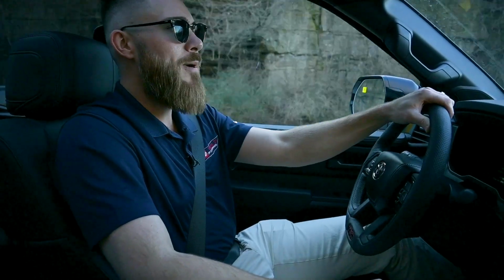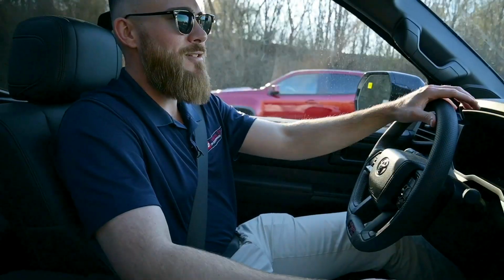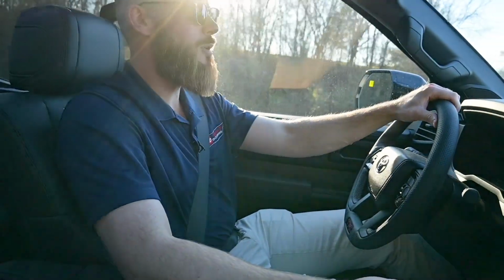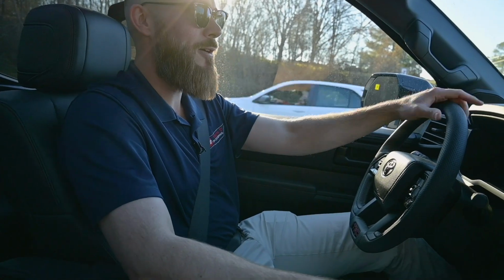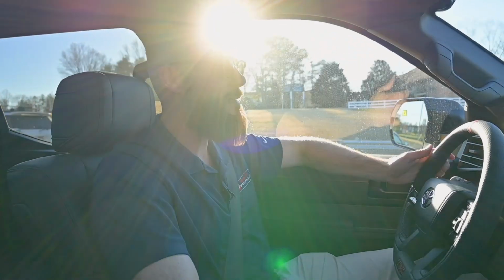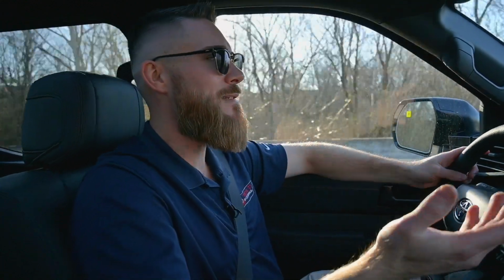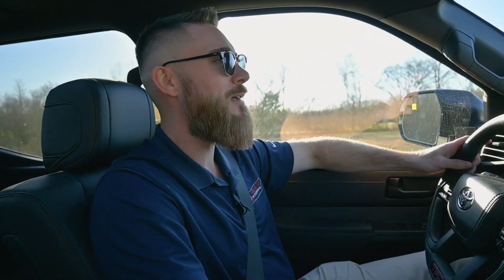So if you're worried about the gas mileage, if you're worried about the ride quality, I would say just do it. I mean, it's super, super comfortable. It is pretty quiet considering you do have a lift and off-road tires. So yes, I definitely think you could do this as a daily driver. And with the TRD Pro package, you've got some great eye candy going down the highway, down the street. So everybody will definitely notice it. You'll definitely have one of the coolest trucks on the market, and that's for sure.